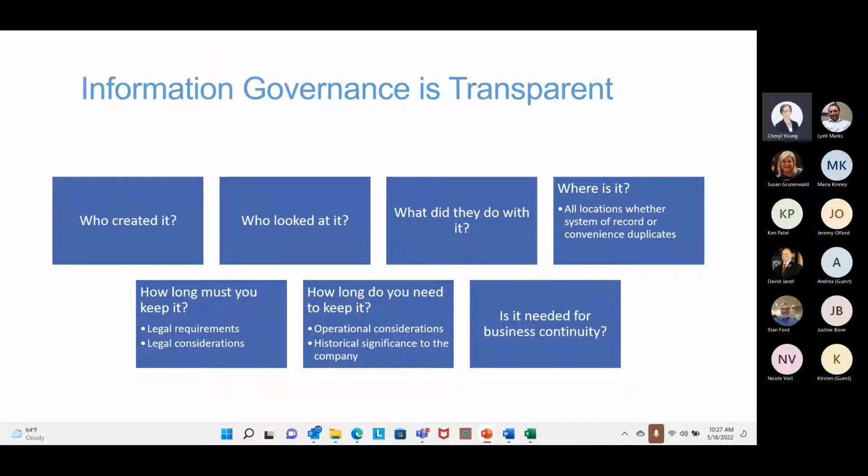So what you're going for in an information governance program is who created it, who looked at it, what did they do with it, where is it? So you've got all locations of the system of record or convenience duplicates, because convenience duplicates have a retention, just like the original record does. And how long must you keep it? So you've got legal requirements and legal considerations.